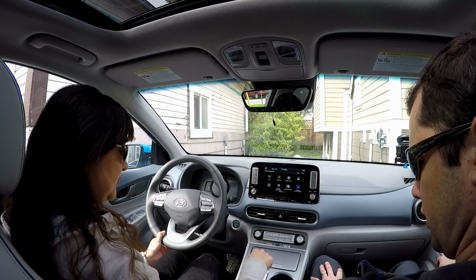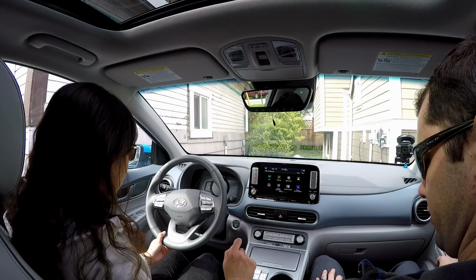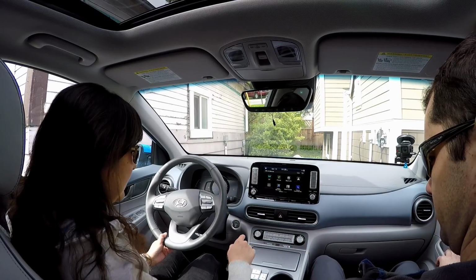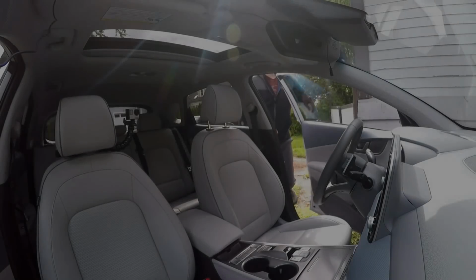And then park. Pull this. Oops, I flicked it. Yeah. No, that didn't work. There you go. P. Okay. And turn it off. And then turn it off. Okay.